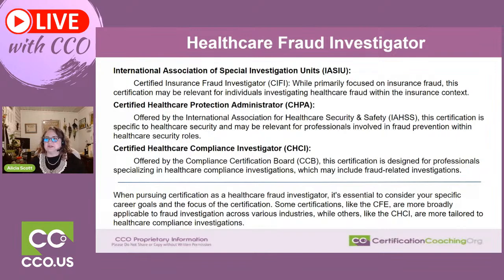There's the International Association of Special Investigations Units, the IASIU, which sounds like something that you would see on TV. They offer the CIFI, which is Certified Insurance Fraud Investigator. It's primarily focused on insurance fraud, but they do delve into other types of healthcare fraud within an insurance context. In the coding arena, we don't get a lot of insight from the payer perspective. So that may be an area you want to get into, working for insurance companies.